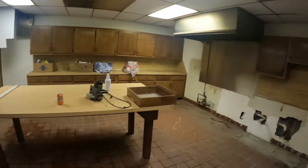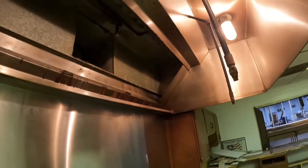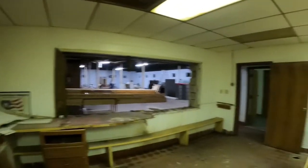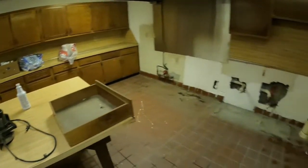All right, guys, just giving you an update on the Monster Garage. I think I showed you guys this before, but now that we have all of our power hooked up, we have a fan that works. And this is gonna be the paint room for a little stuff. And of course, I've got the upstairs.